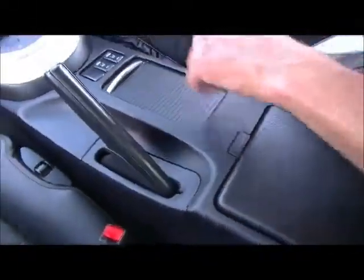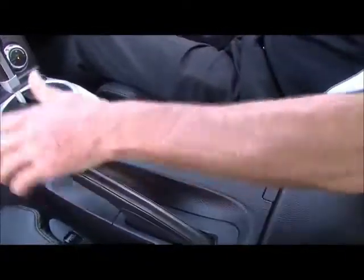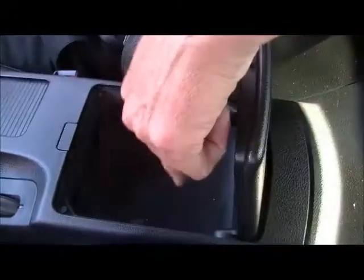Cup holders just in the middle there. If we're not utilising those, simply a matter of closing the door. Just gives it that really professional finish. Leather wrapped handbrake just there in the middle. And then a storage compartment here as well, just for storing any goodies.